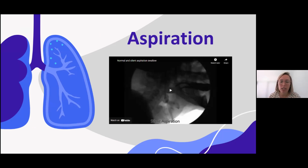As I mentioned, it's not a pneumonia that we catch from an airborne disease. It's something purely from food and fluid going down into the airway. Now, it can be something that we react to, so we cough, and it happens to everybody. I know sometimes if I take a big sip of water or I'm not concentrating, I can cough, but that's my body's natural response to clear that from my airway.